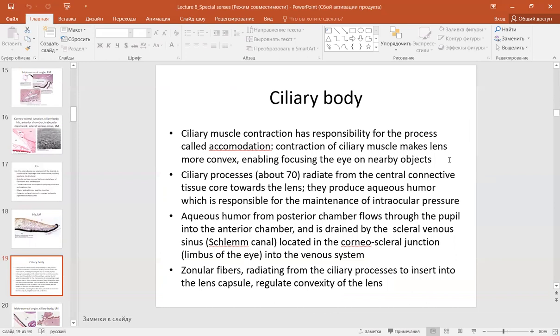Ciliary muscle contraction has responsibility for the process called accommodation. Contraction of ciliary muscle makes lens more convex, enabling focusing the eye on the nearby objects. Ciliary processes, about 70 in total, radiate from the central connective tissue cord over the lens. They produce aqueous humor, which is responsible for the maintenance of intraocular pressure.